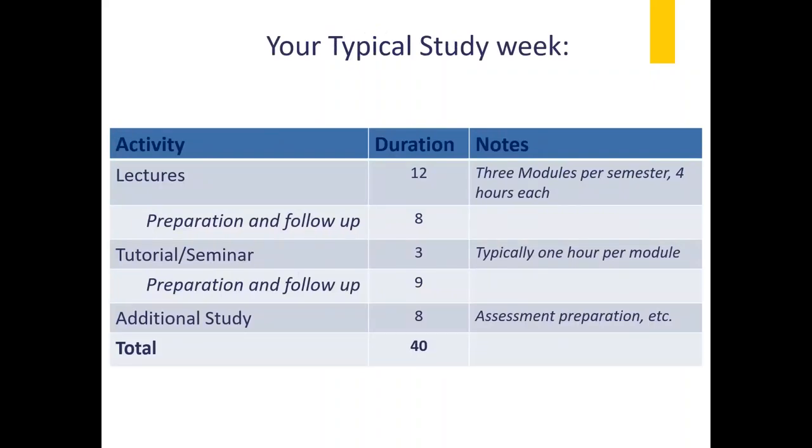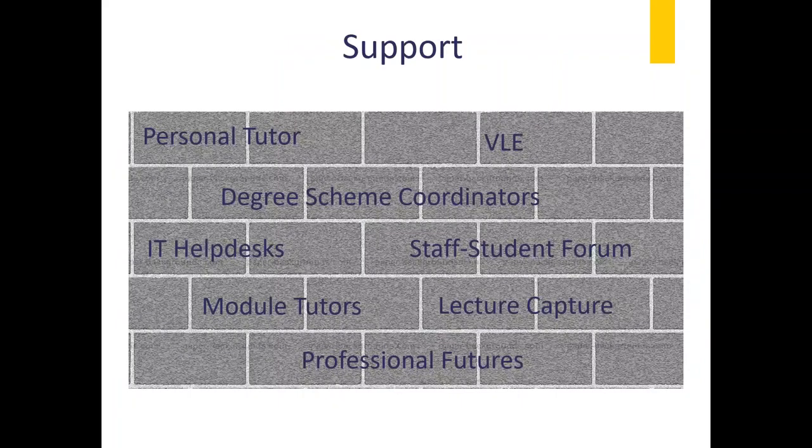That's what your typical study week's like. I thought that Kirsty and Jenny did a pretty good example of what that's like. It might not be 40 hours. Some people work 15, 20 hours a week. Some students work 80, 90 hours a week in total, just trying to get everything done. What we know is that in Aberystwyth, we've got a large quantity of very, very hard-working students. But you can see how you would distribute your time.